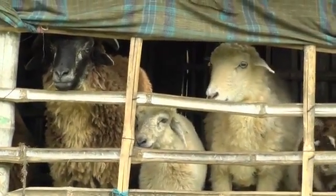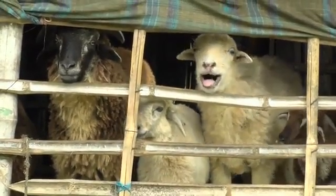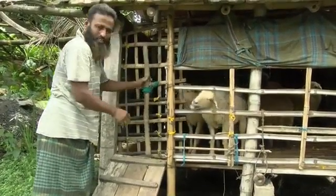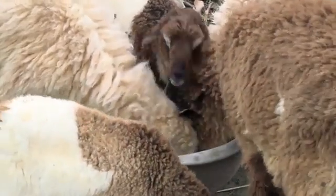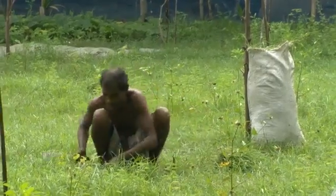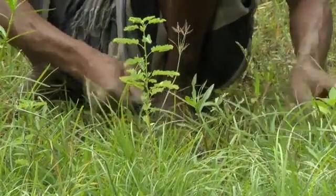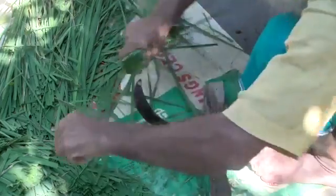Now that we know which sheep and goats are best for fattening, let us see how to properly feed them. You must maintain a routine and feed the animals at the same time every day, which will help to create a healthy food habit for the animals. Goats are picky about their food, but sheep eat almost anything you give them. You can feed them fresh green leaves and fresh grass. It will be easier for animals to digest if the grass is chopped in small pieces.